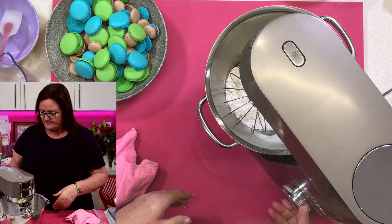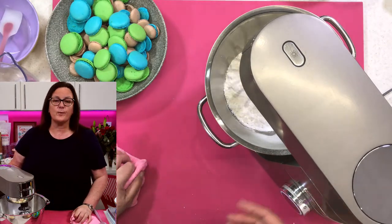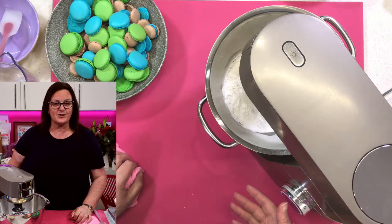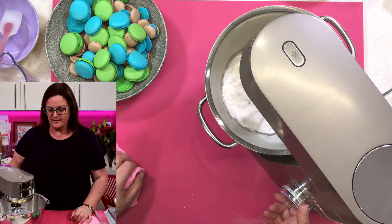So we'll get the mixer on. Put it on slow. Don't put it on fast. If you put it on fast, you'll end up with a big cloudburst. So just get it on slow while it all incorporates.